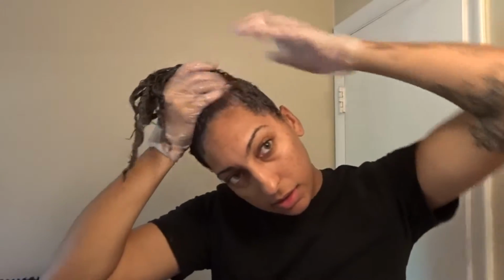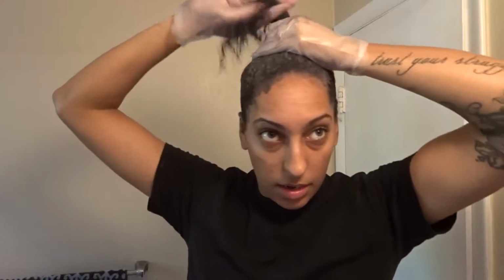So now that I've got the color applied, I'm gonna just twist my hair up into a little bun and then let it sit. All right, so I'm gonna wait about 20-25 minutes and then I'm gonna rinse out the color. So I'm gonna go ahead and put on a timer.